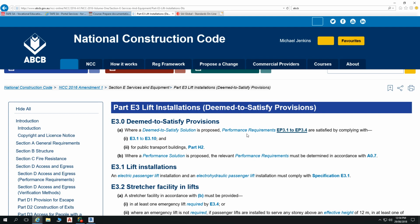So we go through the deemed to satisfy path, and it says you can do this, you can do this, you can do this. Or if we're not going to follow the National Construction Code to the letter for the deemed to satisfy, we can engineer another solution, and that has to be engineered by an engineer who is certified in that particular field. But we can design or engineer a solution that meets those performance requirements. So if we were to find an alternative solution, then we would have to design a lift which is usable by accessible people. So we have to meet those performance requirements. Or we can go by the deemed to satisfy.